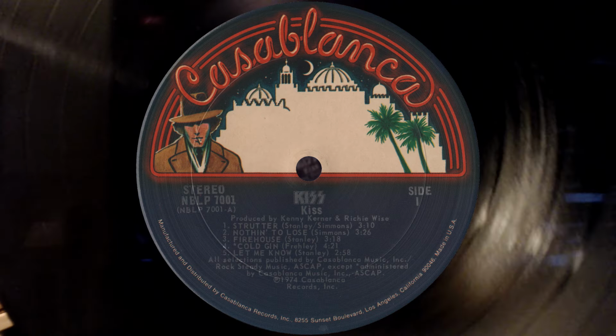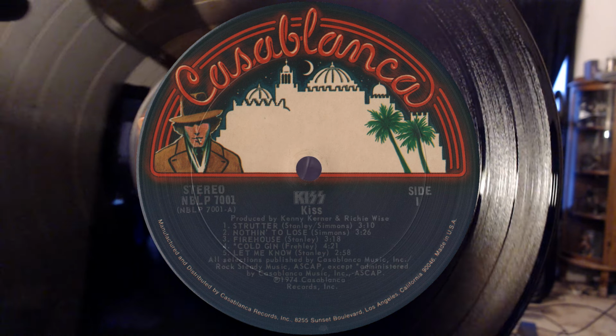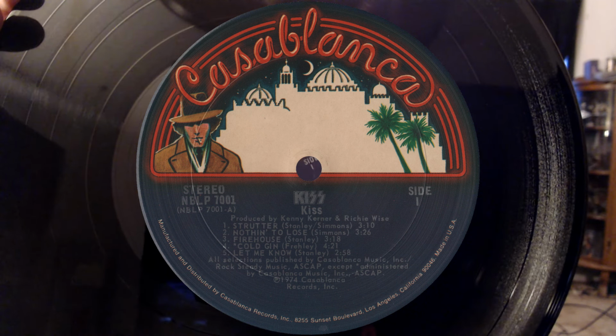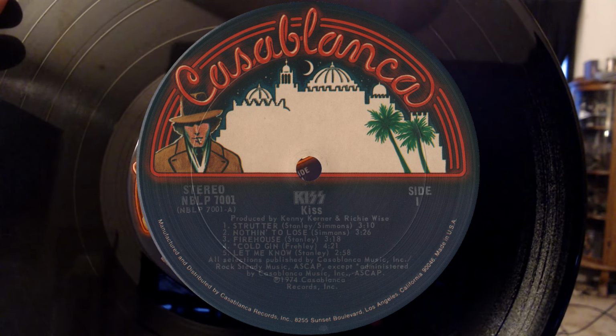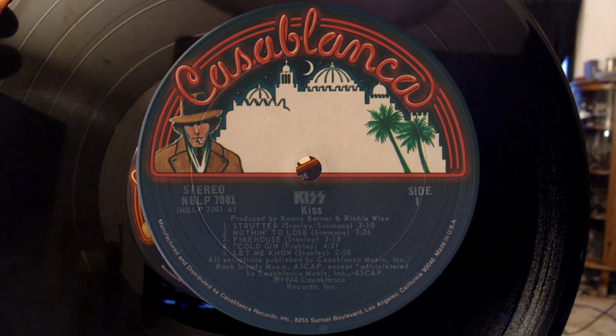It looks the same, but you got to pay attention to the text down below. It says, manufactured and distributed by Casablanca Records Incorporated, 8255 Sunset Boulevard, Los Angeles, California, 90046, made in USA. So just as a little recap, you have your Blue Label 1, which has Warner Brothers on it. You have Blue Label number 2. It does not mention Warner Brothers, and it does not have a Sunset Boulevard address. And then you have a Blue Label number 3, which has a Sunset Boulevard address.